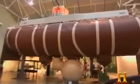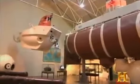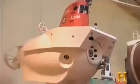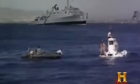Trieste was decommissioned shortly after its successful search for the Thresher. It was replaced by the new Alvin submersible. The Alvin was not designed to operate in the same extreme depths as the Trieste, but was much more maneuverable and better equipped for search and salvage operations. Luckily for the Navy, it had completed its initial tests just in time to aid in a potentially even more disastrous nuclear crisis. This time, it was a missing H-bomb.